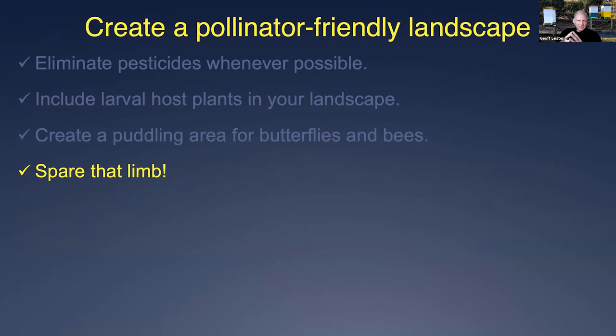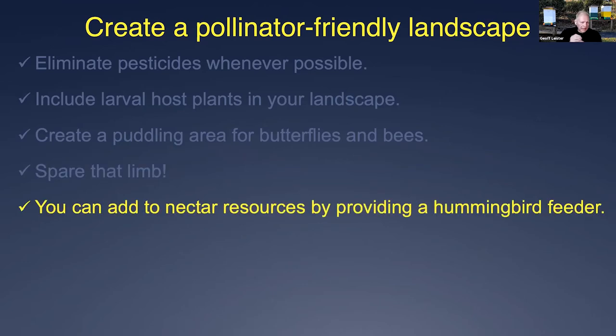A lot of our native bees will set up home in those limbs and hatch their young in the next winter or next spring. You can add nectar resources by providing something like a hummingbird feeder. In fact, two days ago, I saw a hummingbird flying around in our yard. So that's a good sign.